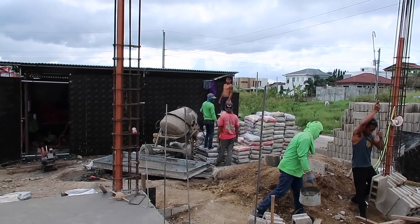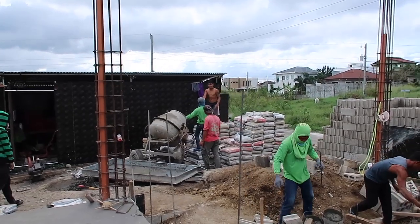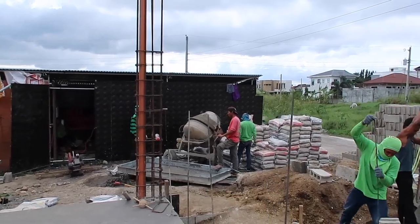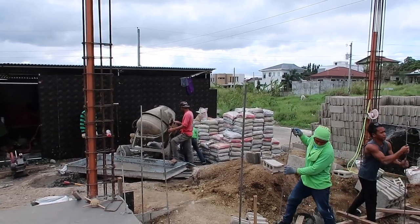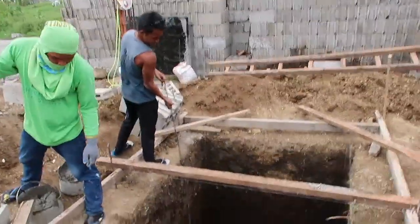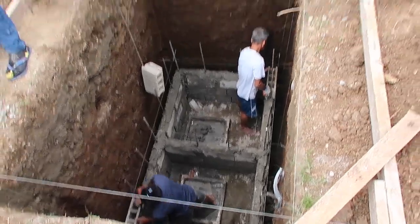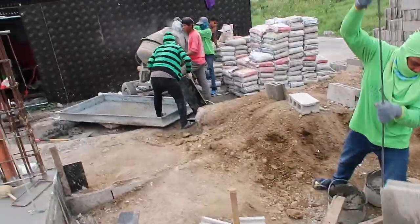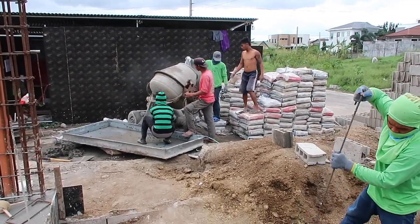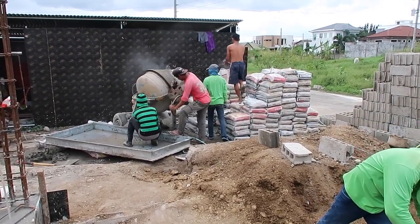Alright, we are about to pour our 4 columns for today. That's all they can do for the day, given how many boxes we have for our columns. It's interesting, they split up the guys. The foreman is actually down in the hole doing the hollow blocks for our CR. They put all the young guys over here to do these pours, so they can sling around all the gravel and the sand.